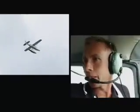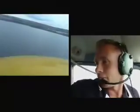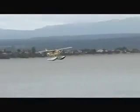What's the best thing about flying one of these puppies? The best thing about flying a float plane is I can land anywhere on the lake here. I can go western side of the lake here and land at a totally unprepared surface. We just arrive and we've got the place to ourselves.